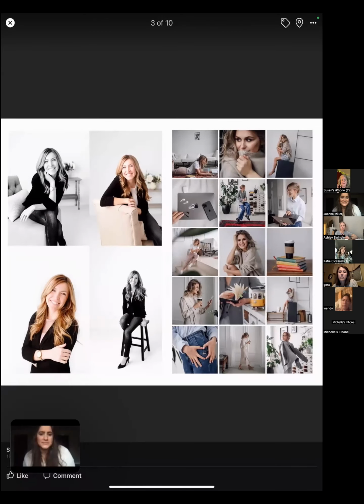This first set of images here, I just want you to look at all the different things you can do. These were on Pinterest, and I searched branding photography or entrepreneurs, and it pulls up things like this.